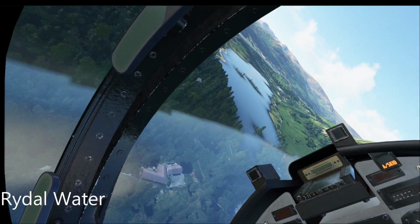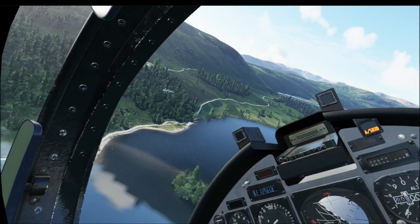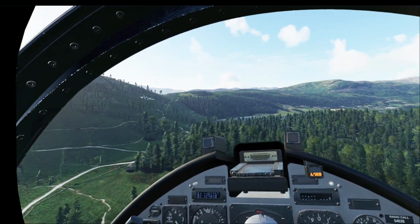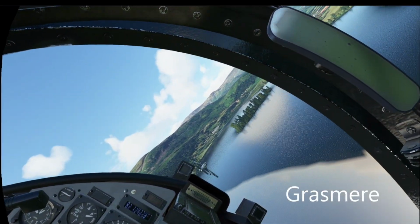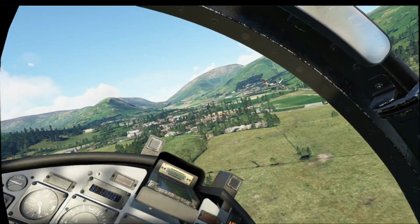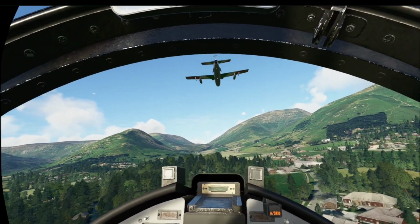A hard left now to Rydal Water and switching into a tight right over Grasmere. As we fly over Grasmere village, we're looking for the A591 going up Dunmail Raise. Dunmail Raise is a popular location for spotters and photographers, and there's some fantastic low-level photography from this spot posted on the Cumbrian Aviation Facebook group.